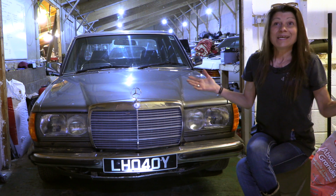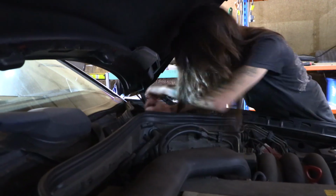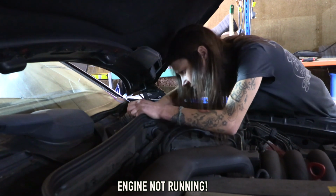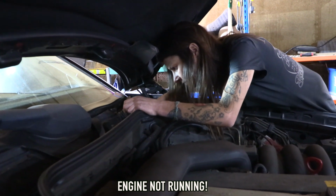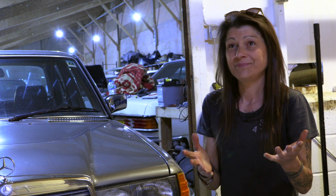So hence why I'm Frau Benz. Now I specialise in troubleshooting problems with old classic Mercs, and I'm a part specialist as well. Doing up the Mercs, restoring them.